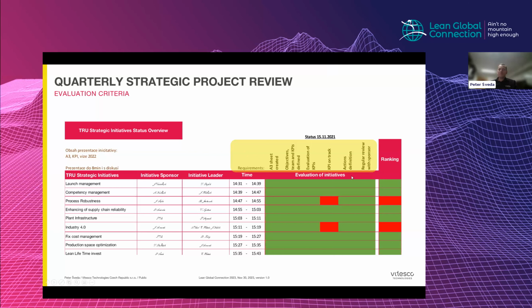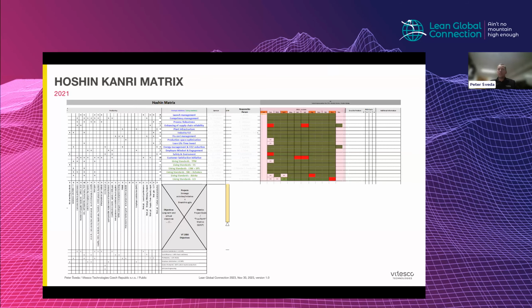We have just two colors, green and red, nothing between. It helps us to decide the project is in good shape, or we are achieving the target, or we are sure that we will achieve it at the end of the year, or we have problems and we need to mark it as red to have big attention on that project. This is the status which we are doing quarterly in that phase, and in this case I'm doing that every month. So we are continuously evaluating.